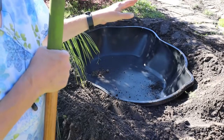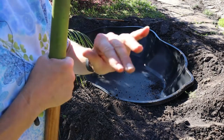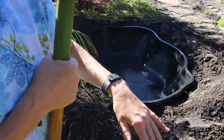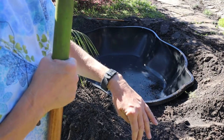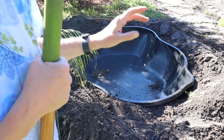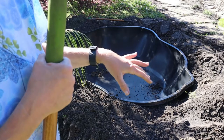Okay, sorry, I thought that the camera was on. What I'm doing now is going around the edges and putting all the dirt around the edge, and then poking it down in the hole around the pond. That way it's good and packed in, and then I'm going to fill it with water so nobody steals it overnight.